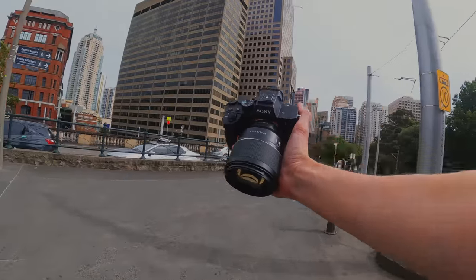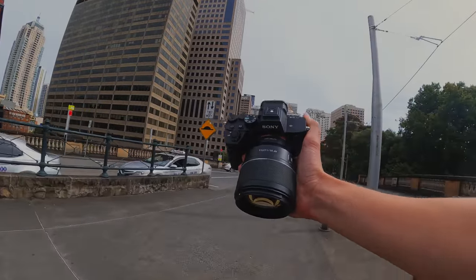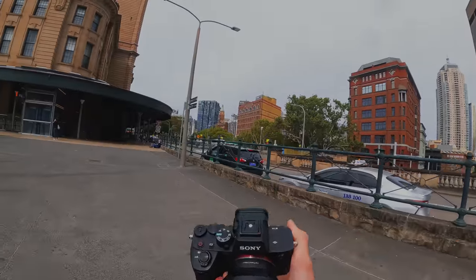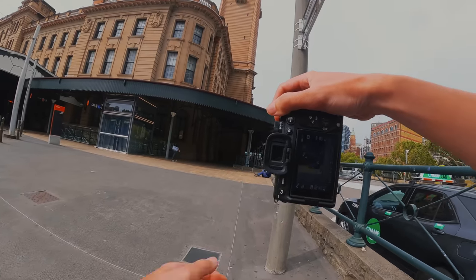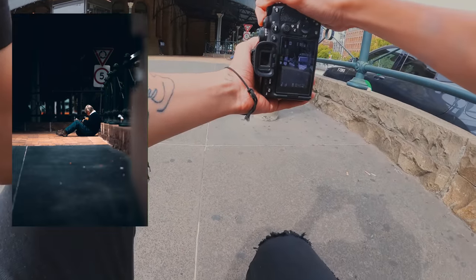Okay, so to start this video, I'm going to be starting here in Central Station in Sydney, and I'm going to walk towards the center CBD area. There's a shot of a dude here just sitting on the floor, which I think will be a good opening shot. See how it looks in the frame. We have got the 85 on. We're going to get down. I'm going to put a bit of that in the foreground.